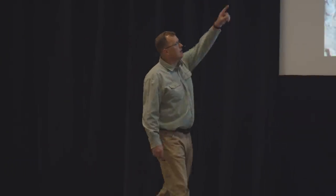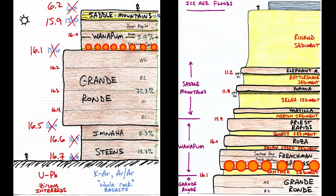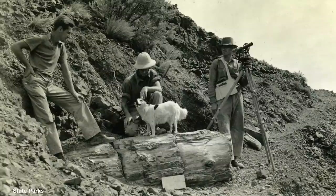Okay, here we go. Ginkgo flow above, Vantage sediment underneath. We're going to keep going back to that. If you're a real junkie with geology, you should be alerted to the fact that we now have more precise dates for the great lavas and the sediments in between. All I'm showing here is that we used to have a date of 15.6 million years for those Ginkgo logs. It's now been changed to 16.1. Who cares in general? But for those of us that really study carefully, there's zircons that we can pull out of the interbeds and get more precise dates. Okay? So it's the logs that are the fascinating part of this.